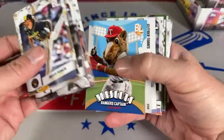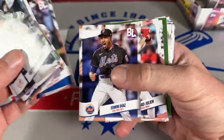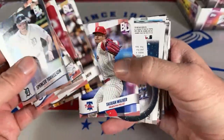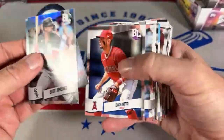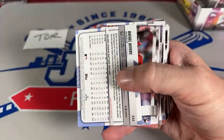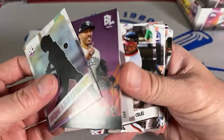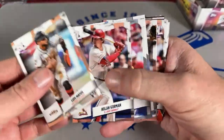Tim Anderson in there, former batting champion. Jason Heyward. Remember Heyward was going to be the next big megastar when he was with the Braves? He was hitting those tape measure home runs in spring training, like bashing cars in the parking lot. He never really materialized as much of a hitter. Definitely made his mark as a good defensive player, though, out in right field. He's one of the great right fielders over the last decade.